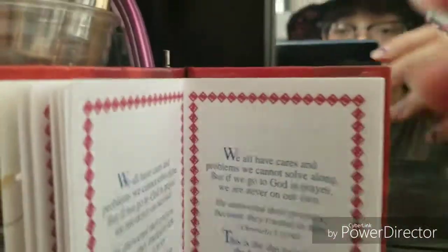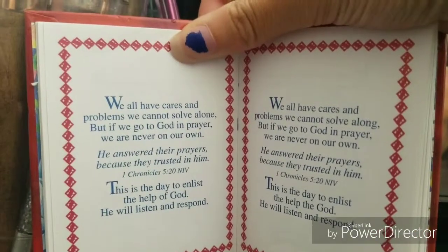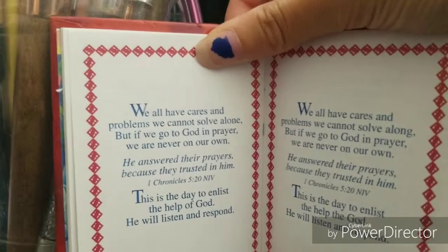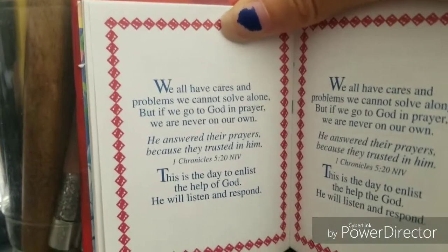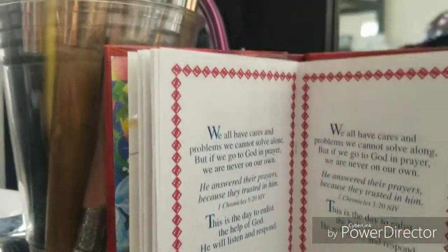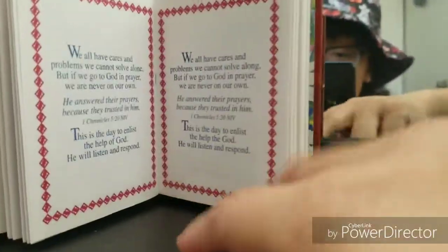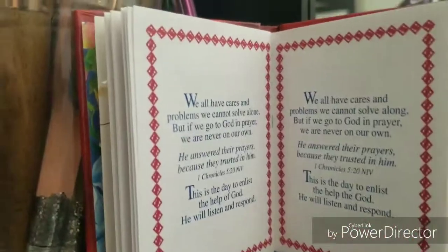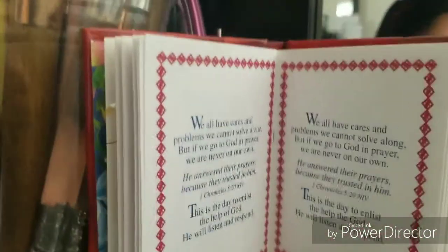I have this little thing that says, we all have cares and problems we cannot solve alone, but if we go to God in prayer, we are never on our own. He answers their prayers because they trust in Him. This is the day to enlist the help of God. He will listen and respond. And the reason I put this up is because there is a misprint and it says it twice in the book. I don't know, I just thought that was kind of crazy how it printed that one in particular.